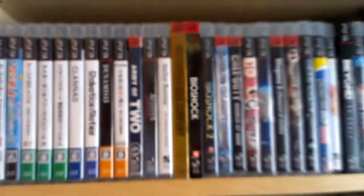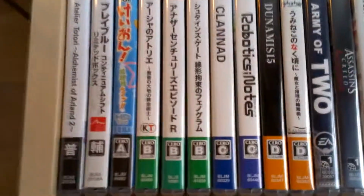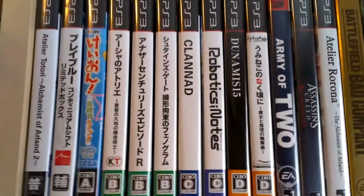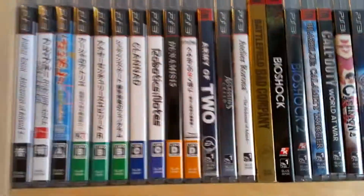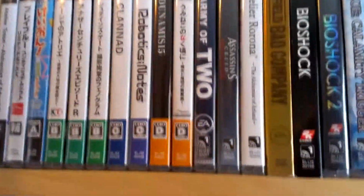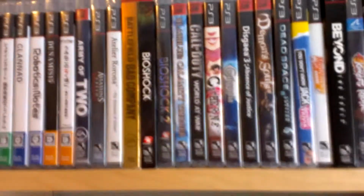And then moving down to the PS3 section, all my imports are here. The ones that aren't on the other shelf. There's the K-On! game, Clannad, etc. A lot of visual novels in there. But yeah, they're pretty fun. I haven't played all of them, I must admit.